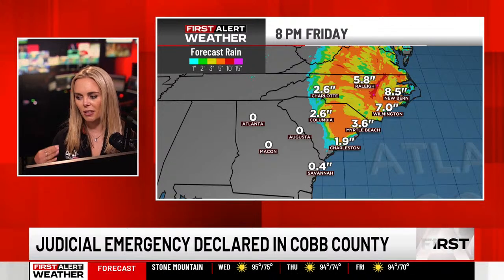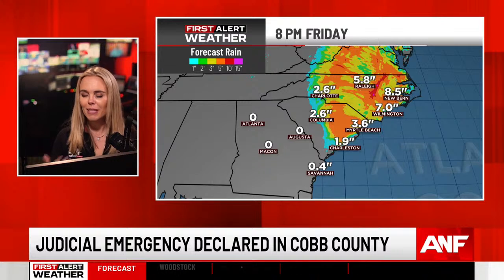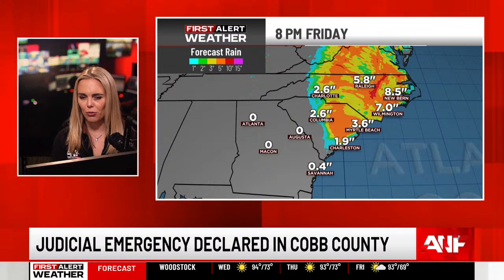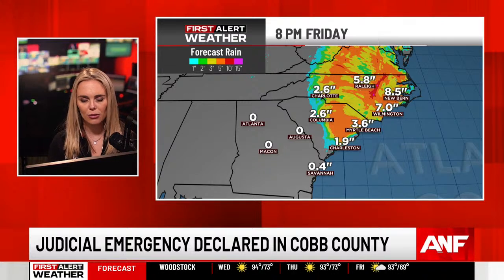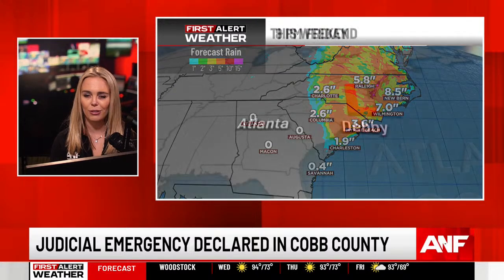But notice a place like Myrtle Beach all the way up into New Bern, Wilmington, expected to pick up over 1/2 inch of rain. And this might even be on the conservative side. They might pick up over a foot of rain in the coming 24 to 48 hours, going through Friday, which will only add to the flooding. They're expecting rainfall totals after this whole event wraps up of upwards of 25 to 30 inches of rain, which they haven't seen since Florence several years ago.